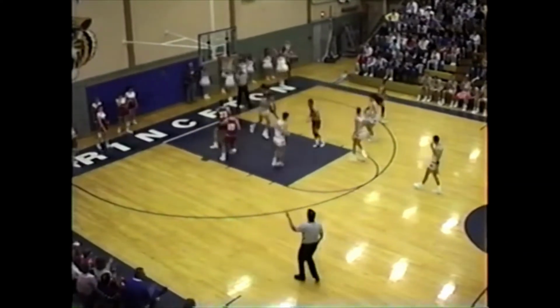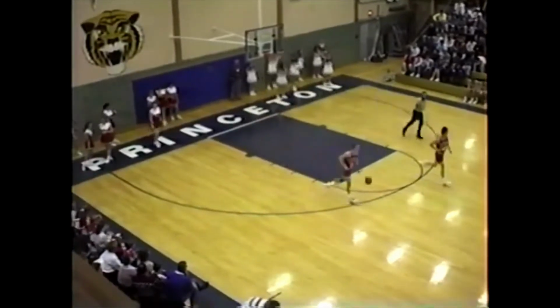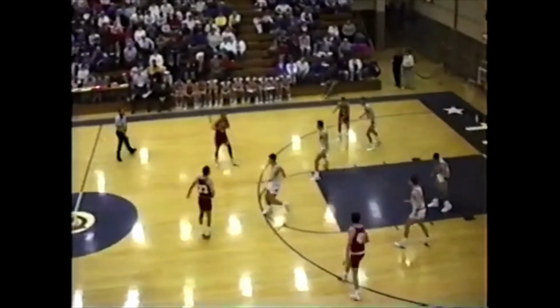Perimeter shot, good, as he drills a two-pointer from just inside the arc. Matthews' first 2 points, he's really playing aggressive on defense, Dave. Yeah, he's one of the top Tiger defenders. He usually draws one of the tougher defensive assignments. 37-24. Outside Farrell from the river.